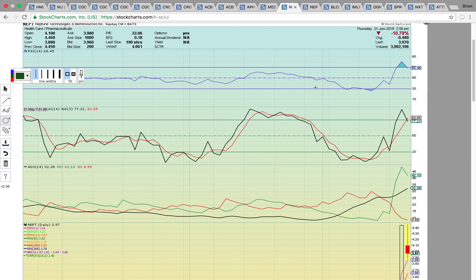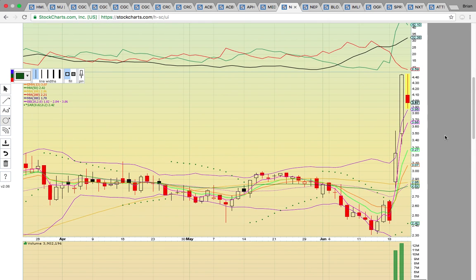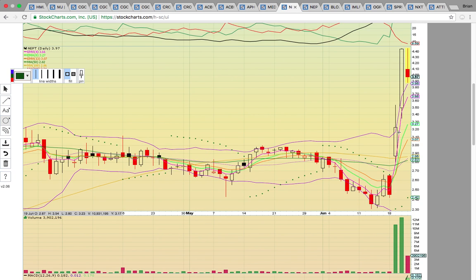Okay, take a look at Nept. This did have a pullback today. They announced a deal with Canopy Growth a couple of days ago to sell them CBDs, and this white candle formed, and then it followed through yesterday with the big move. But today the candles are working back into the bands. Notice how yesterday's candle was way above the upper Bollinger Band, which is down here in the purple line.